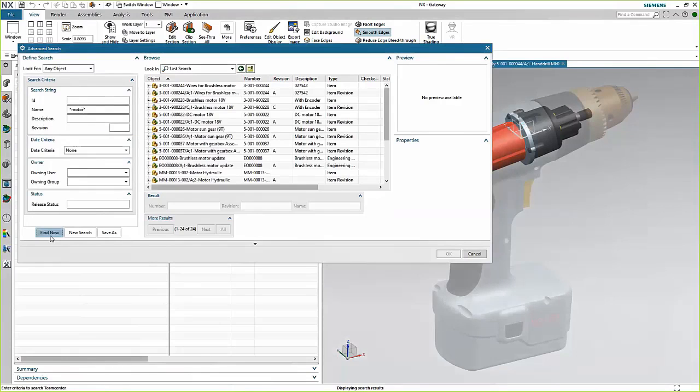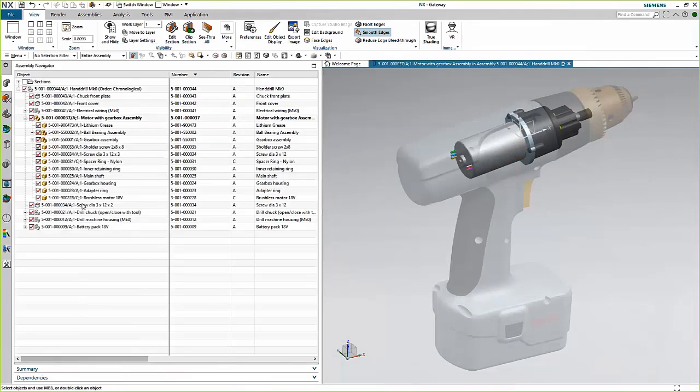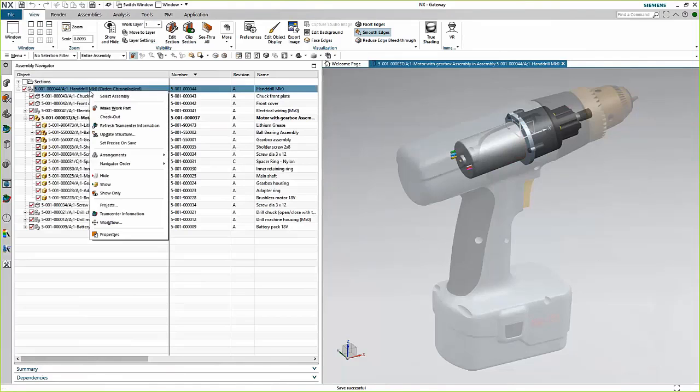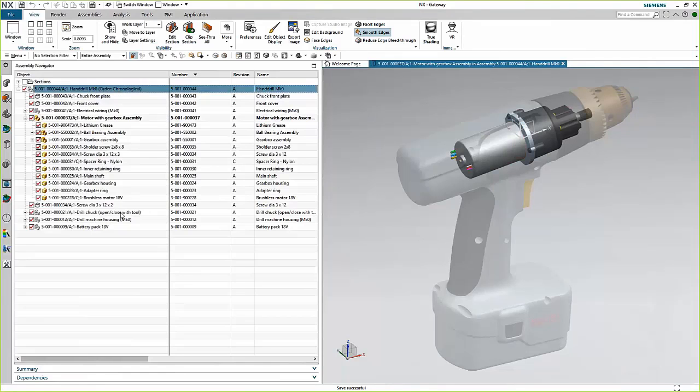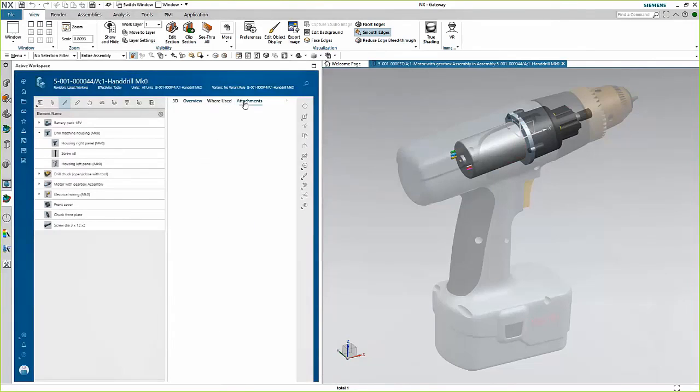And with Teamcenter, you can be assured you will always get the proper revision you are looking for, which aids in reducing errors and rework. You also have easy access to the Teamcenter information. Here you can view additional PDM data like properties, where the data is used, workflow, change management information, documents, and so much more just a click away.